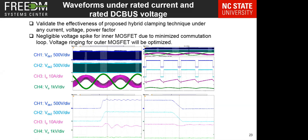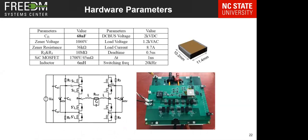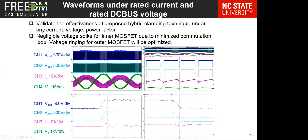Here shows some voltage ringing for the outer MOSFET. This one could be optimized because this hardware, we modified it to flying cap topology. Previously, it was an NPC topology. So the loop is a little bit bigger. But in our 85 kilowatt version, the loop is very small, so this one will be better.